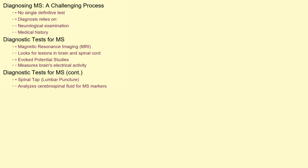Diagnosing MS can be a challenging process. There is no single test that can definitively confirm the diagnosis. Instead, doctors rely on a combination of factors, including a thorough neurological examination, a detailed medical history, and diagnostic tests such as magnetic resonance imaging, or MRI, to look for lesions in the brain and spinal cord. Evoked potential studies, which measure the electrical activity of the brain in response to stimuli, and a spinal tap, also known as a lumbar puncture, to analyze cerebrospinal fluid for specific markers of MS.